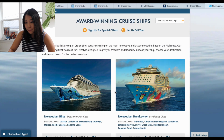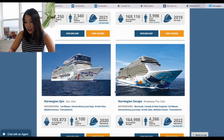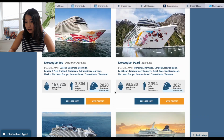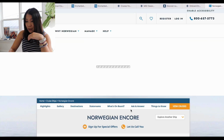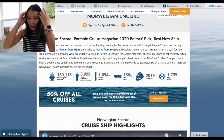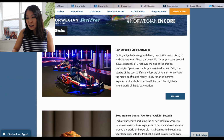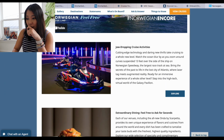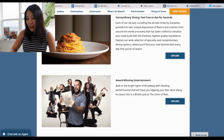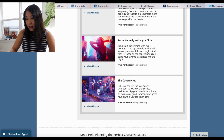So they have Breakaway Plus class, Dawn class. We were just looking at the Encore, which is rated as one of their best ships actually. So Norwegian Encore is a Breakaway class, 3,998 guest capacity. That's almost 4,000. That's almost like Royal Caribbean Oasis class. And it does have cruise activities. Oh, this is really fun. They have a racetrack. Seems pretty fun. They have dining, they have entertainment. Let's look at the entertainment. Comedy nightclub.